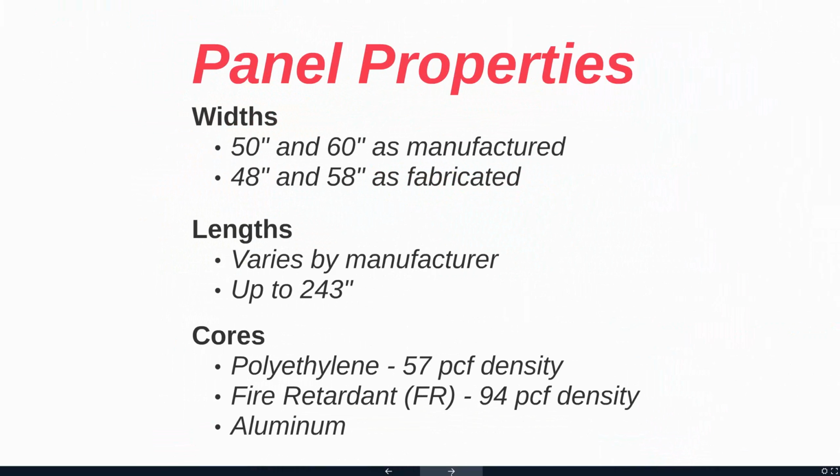And we had a question from Charles Knickerbocker. What's the price steps from the PE core to the FR core, and to the aluminum core? So I can't answer that. I know that fire retardant is more expensive than the polyethylene, and I suspect the aluminum core will be more expensive than both. But I don't know that for a fact.